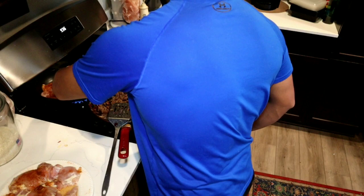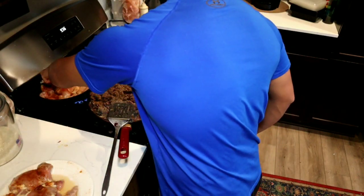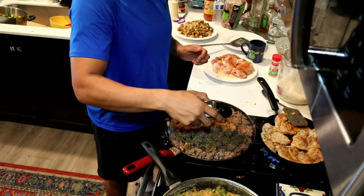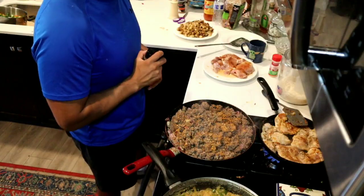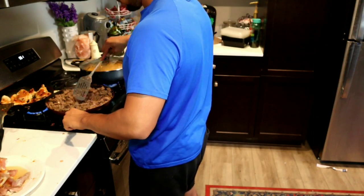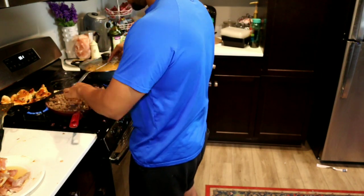So after I get a little bit of free space on the stove, this is where I would put my chicken thighs on the little pan that I have. And I want you guys to keep in mind that the ground beef, since it's a lot of meat, does take time to cook all the way through. So you just want to keep stirring it.